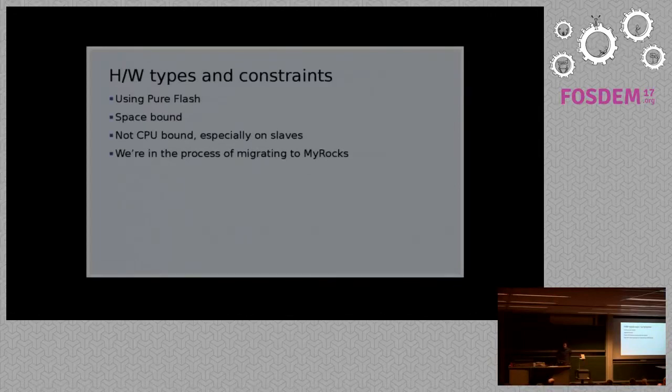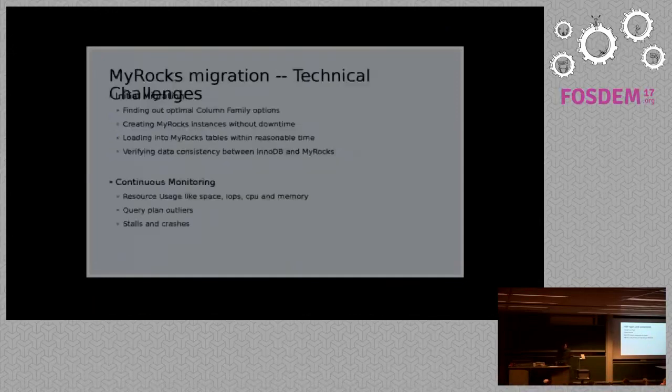As for hardware types, we use flash SSDs, and it's pretty space bound. This is the biggest motivation for why we started the MyRocks project. It's pretty much space bound, so CPU usage is pretty moderate. It's not that CPU bound, especially on threads. So this is the basic background.